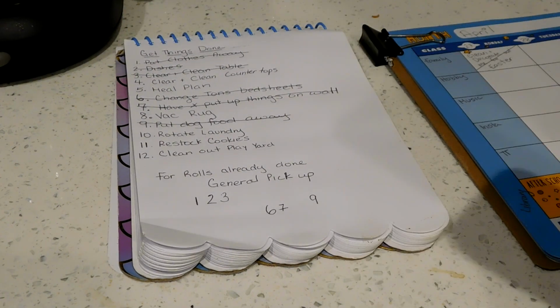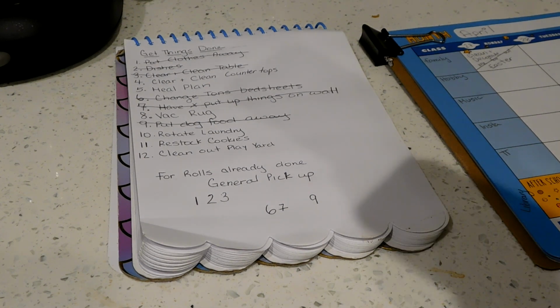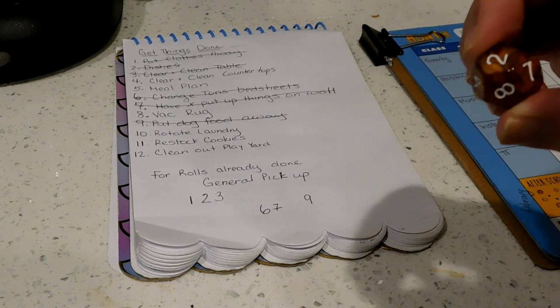Having a re-roll, so we kind of just picked up something random. So we are going to be picking up some of her toy cars that are kind of in front of the living room, dining room, that area. It's like a combo.